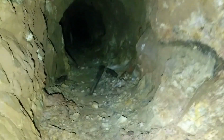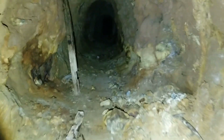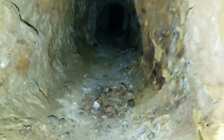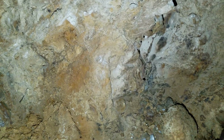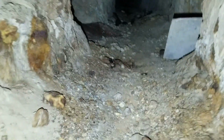It is down here. It's got a strange smell to it. There's a bolt there. Little broken pieces of timber. This is another passage that seems to just go on forever. It's a shame. I think if they kept going a little farther, what is that? Just an old pipe fitting. Looks like it could have been a line oiler.